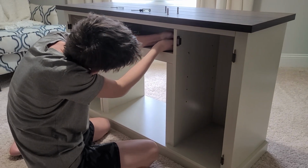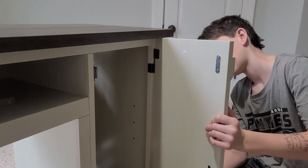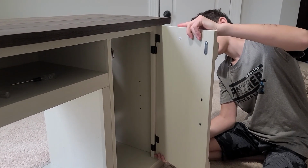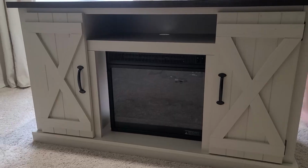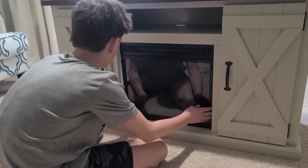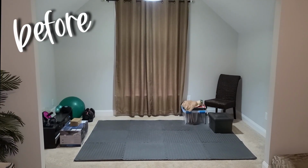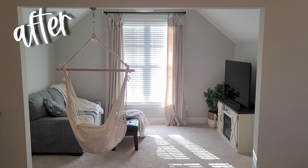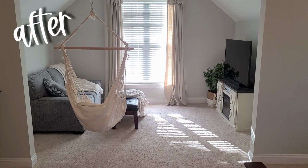It's perfect. This is my son putting together the TV stand we purchased from Wayfair. I was thrilled when he volunteered to put this together for me. It's so awesome having him growing up so much that he can help with projects like this. It even has an electric fireplace that really works in heating that little space up. We both spend so much time in this little nook area. Like every night after dinner we come and we just sit and hang out and watch TV, and it's our own little private space. It is awesome.